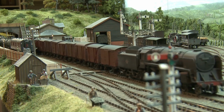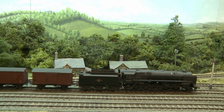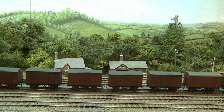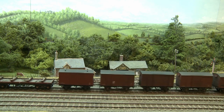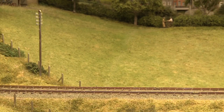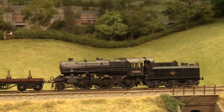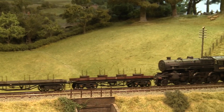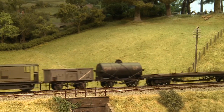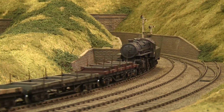The later British Railways era with a 9F class 210 passing with vans. An Ivatt Mogul number 43059 with bolster wagons was one of 152 built in the early BR period. The model is from an MOK kit.